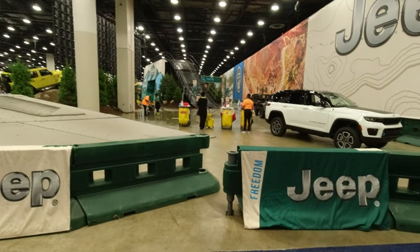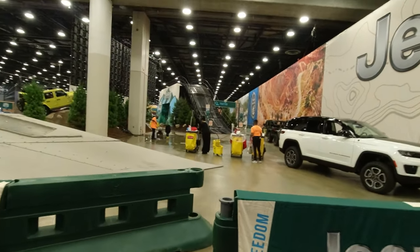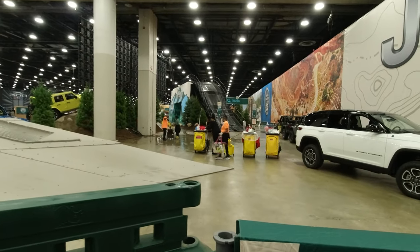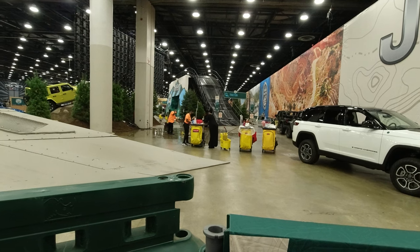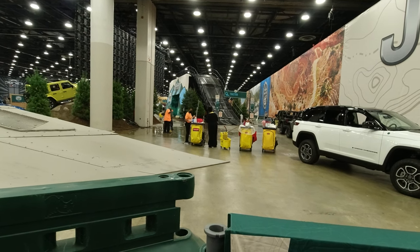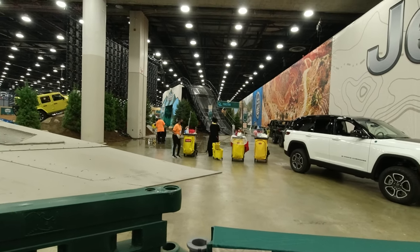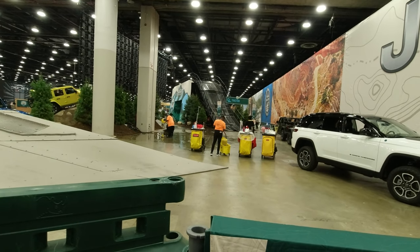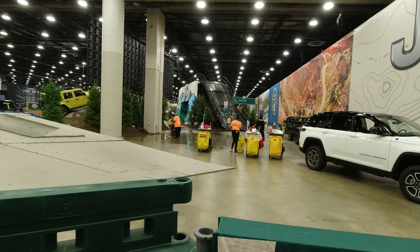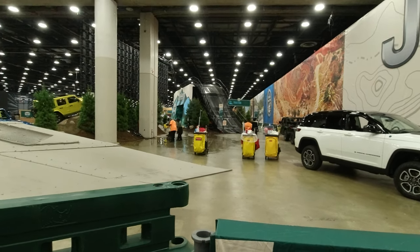I'm not sure if this is normal operating procedure, but the Jeep Experience is being heavily cleaned. Did something happen, or is this something they do every once in a while? Maybe oil, I don't know, gets on the floor. Very, very strange. But there is a Jeep Experience here. It looks very similar to the Bronco one. Looks about the same incline there. And if more of them are running, we'll get some video of that for you.